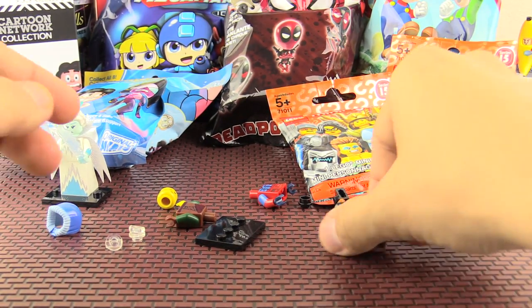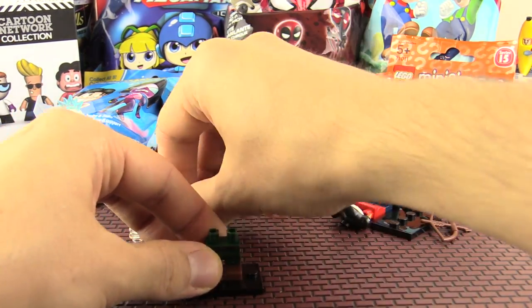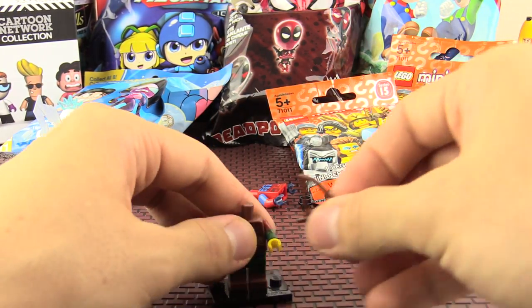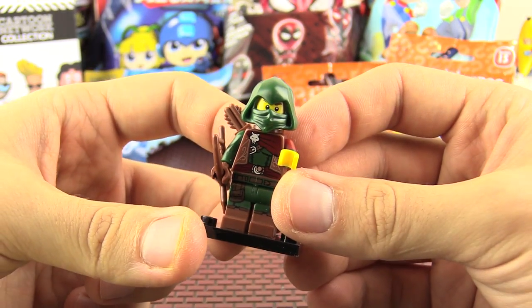All right, second figure. Who do we have here? All right, I think we have the archer. So let's put the archer together. That should be a pretty simplistic process, I would imagine. 3 hours later. Cool archer character, complete.